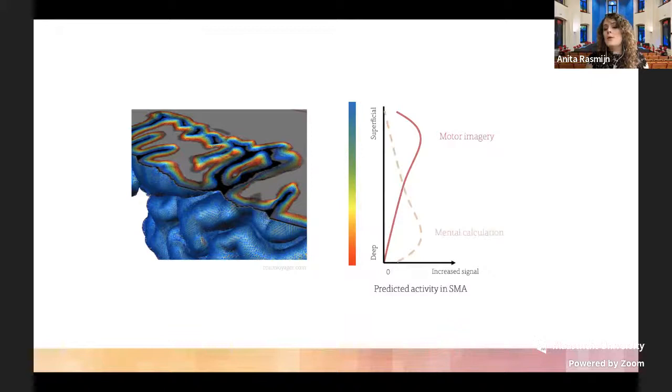And we decided to include a second task called mental calculation. Here, participants add or subtract numbers. And as I said, we were kind of hoping that we could see a different laminar profile of the activation.